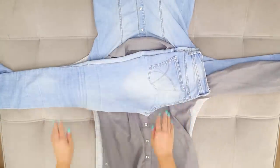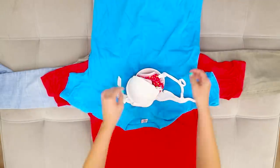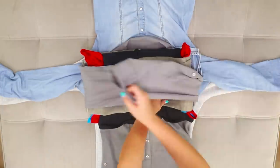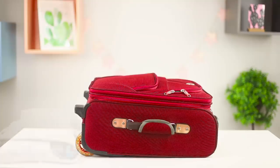Next, two pairs of jeans. Now the t-shirts. And underwear. Accurately fold it. At the end, wrap it with the hoodie. And now, compare what kind of folding of things is better.